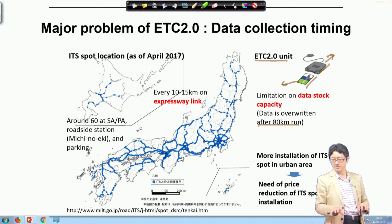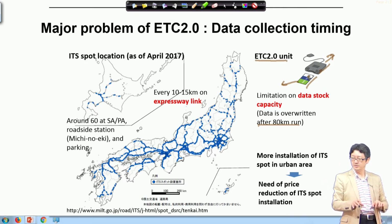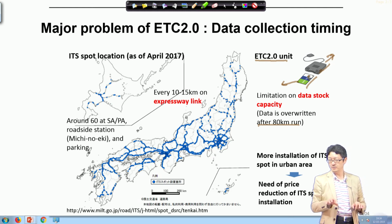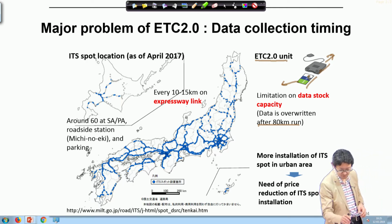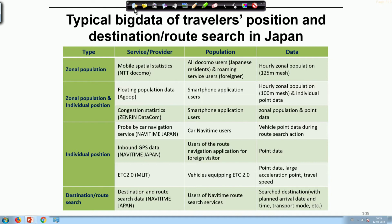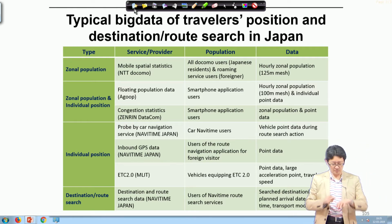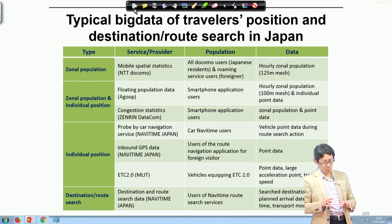So to utilize this system, our efforts should mostly be paid to how much we can introduce the antenna to the non-expressway links. But of course, we need to develop a cheaper antenna. This is the most challenging action currently in our government, and not only the government and public sector, but the private sector as well; we already have a lot of effort. When we set big data in Japan, it's almost equal to these big data.